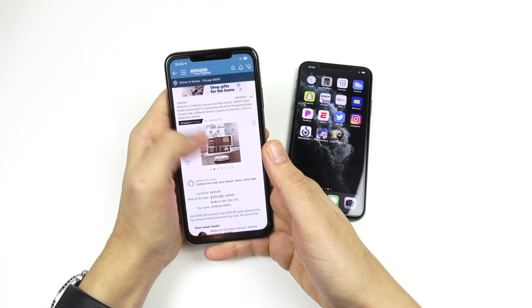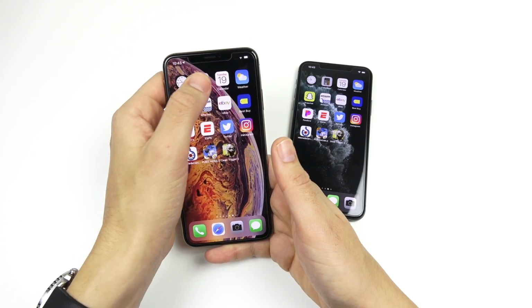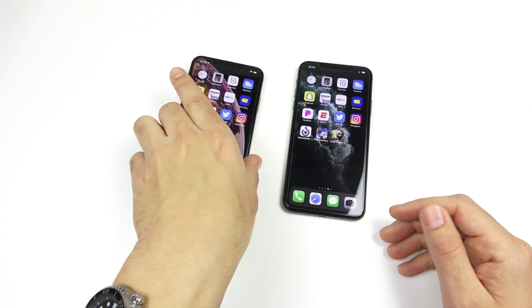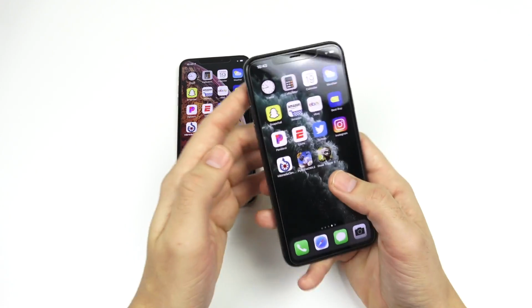And 4 gigabytes of RAM is one thing I just don't like about the iPhones in general. I would like to see 6 on this phone. I think it would be great. Or maybe even 8 gigs of RAM. That would really set it apart from the competition, which I find has a lot better amounts of RAM, which allows you to have a lot of apps open without any reloads.